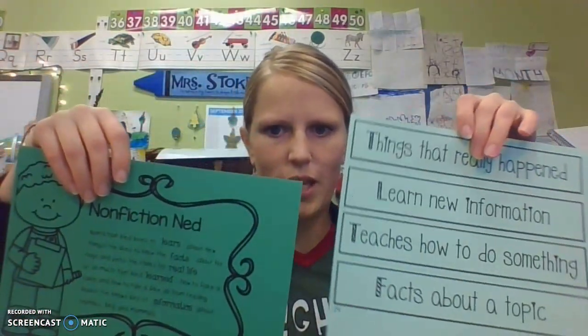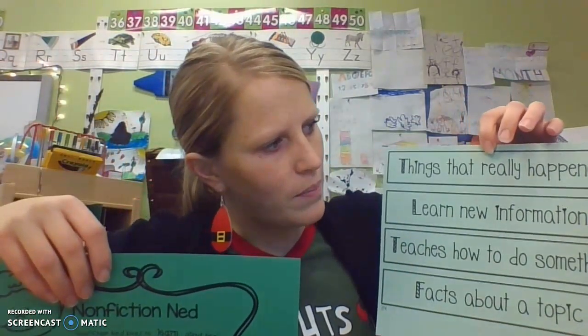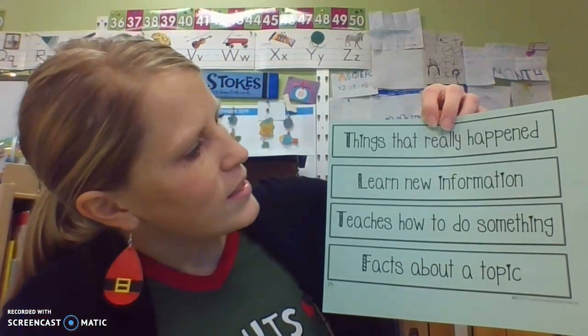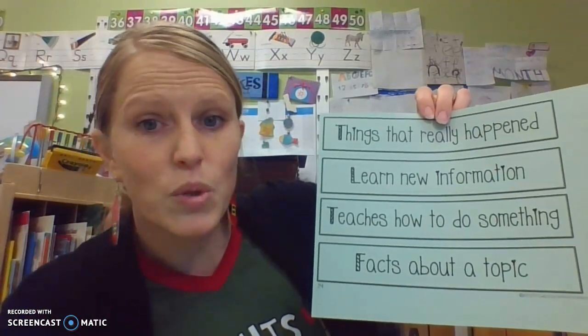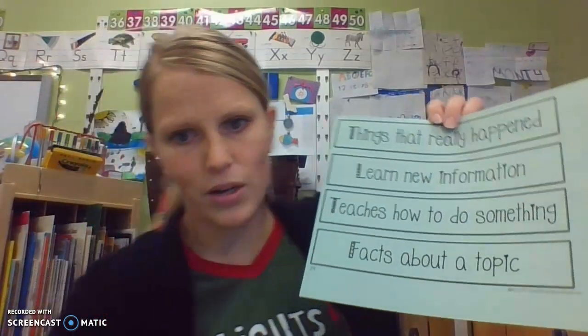If you take off the paper clip, there's a piece of regular green paper behind that looks like this. And so you're going to cut these things out. These are the things that let you know that you're reading a nonfiction book. So if your book has things that really happened in it, then it's a nonfiction book. If you learn new information that's real, then it's a nonfiction book. If it teaches you how to do something, it's nonfiction, or if it has facts about a topic, it's a nonfiction book. So you're going to cut these things out and paste them on the back of your green paper so that when you're done, you have a paper that looks like this.